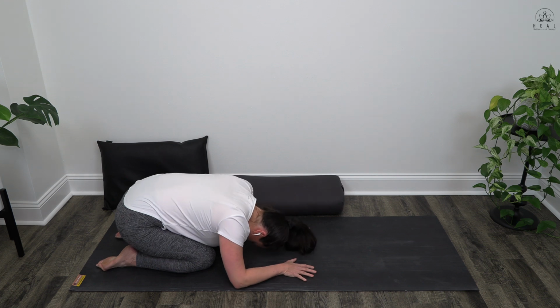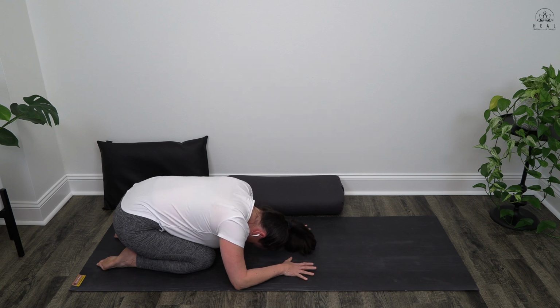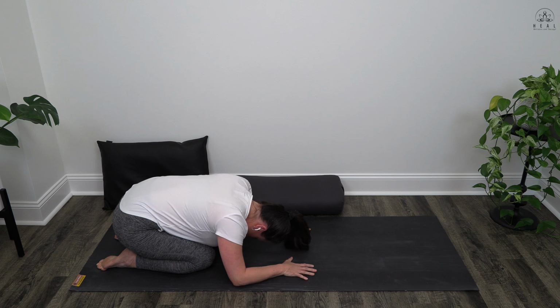Now, in this position, gently rest your elbows. Slowly allow yourself to take a deep inhale into your belly. And then exhaling out. Slow, deep inhale in. And exhaling out.